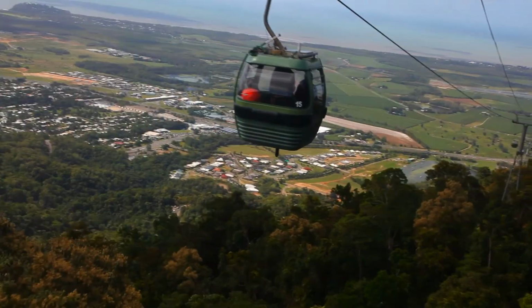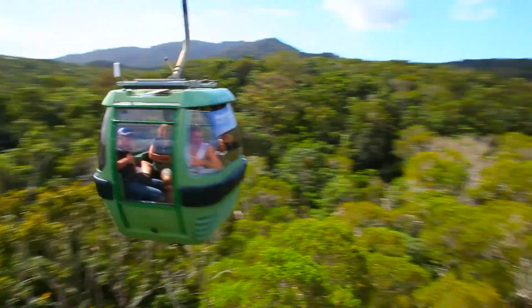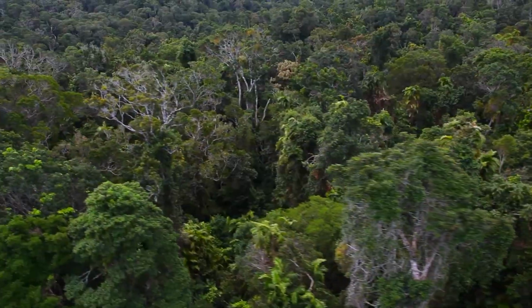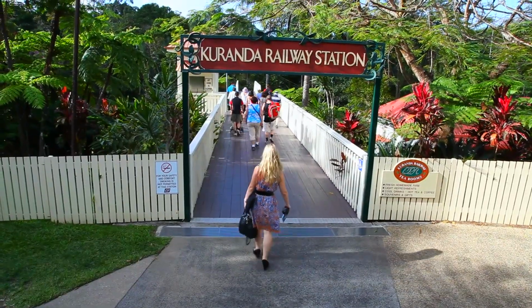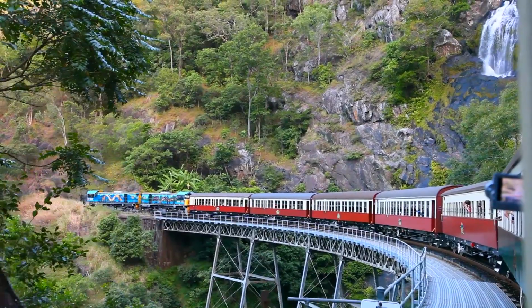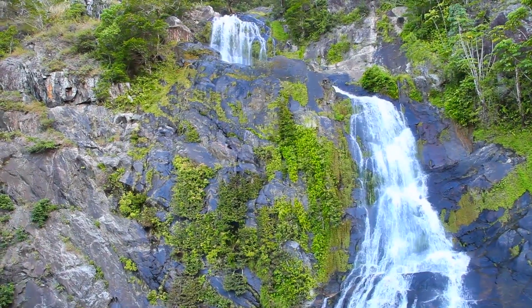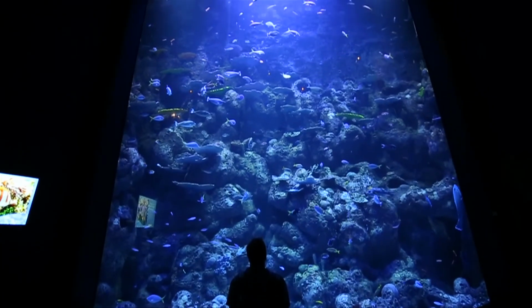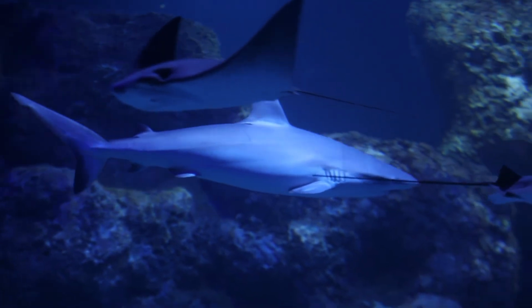Or fly over the rainforest canopy and waterfalls aboard the multi-award-winning Skyrail Rainforest Cableway, travelling over the Barron Gorge National Park to Kuranda. Hop on a two-hour train journey aboard the Kuranda's historic scenic railway for a fascinating view of the past. Visit the Cairns Aquarium to explore the world above and below the sea.